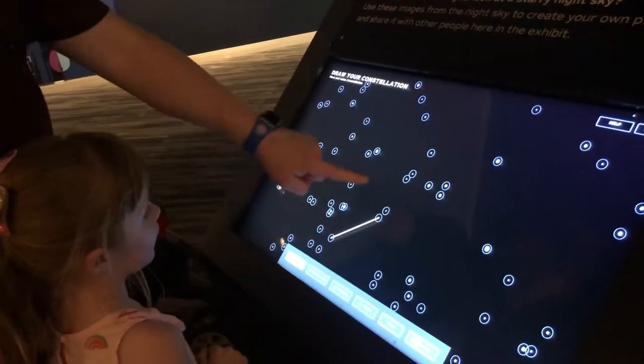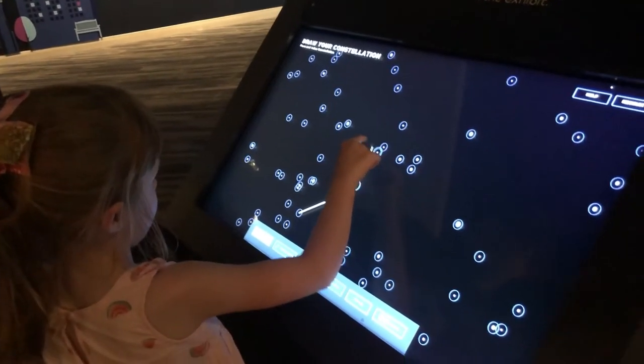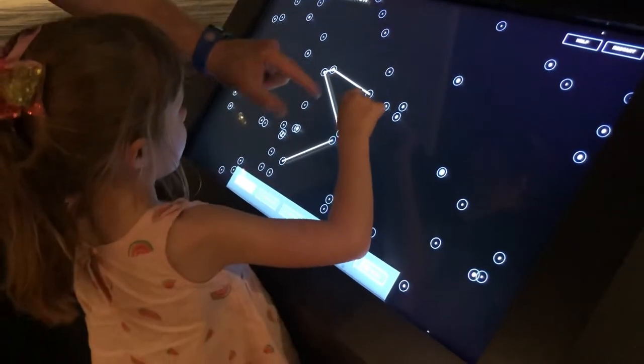Connecting the dots. You go. Connect dots. Any dots you want to. And go to the next one. All right, look up. And there you go. And this one. And go to this one.